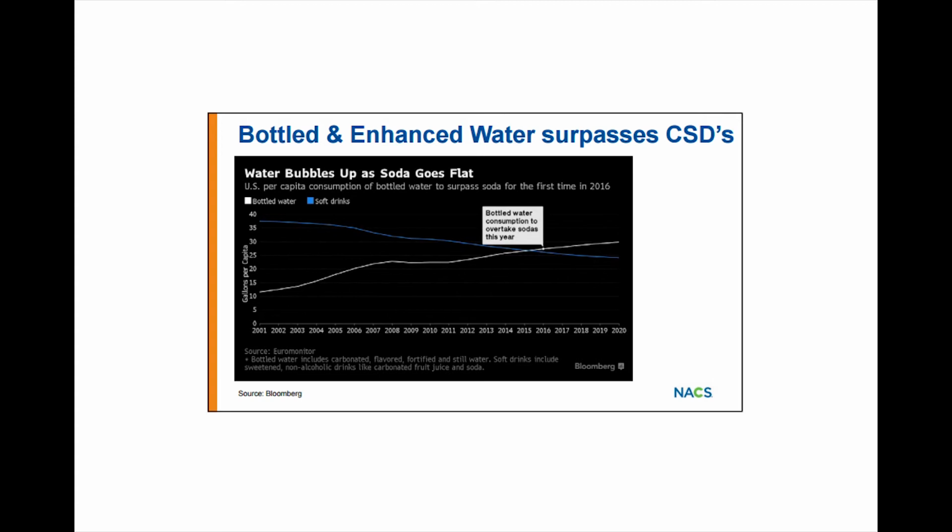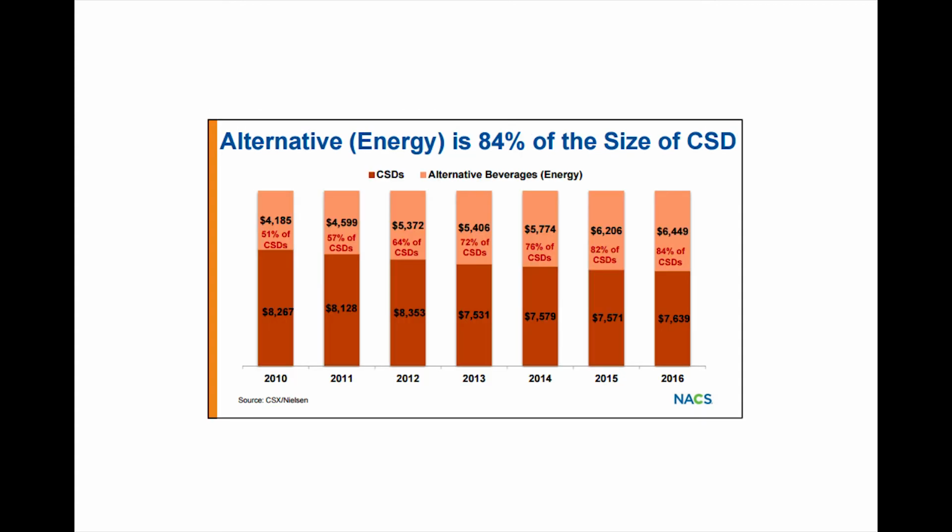Also, alternative energy just keeps on growing. 6 years ago, alternative energy was about half the size of carbonated soft drinks. It is now 84% of the size of carbonated soft drink sales.